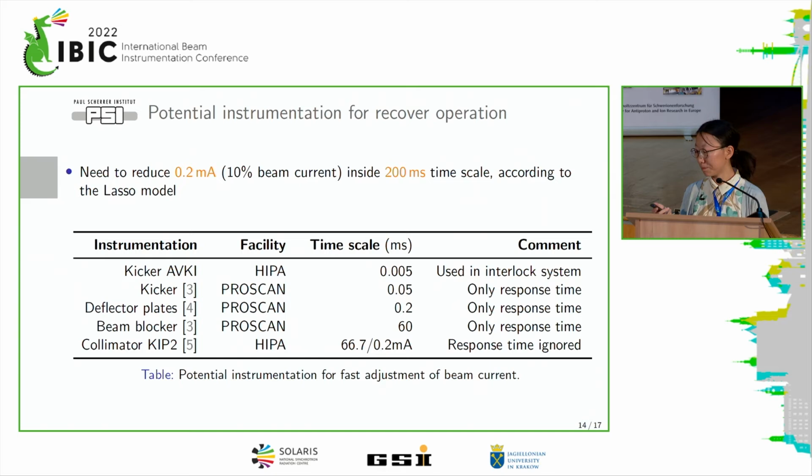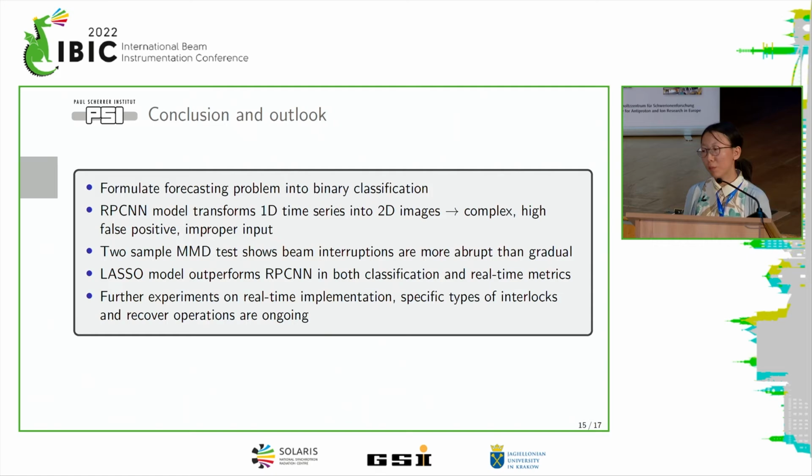Okay, so here comes my conclusion. We formulate the forecasting problem of interlocks as binary classification. And our first RPCNN model, which is very complex, transforms one-dimensional time series to two-dimensional images.